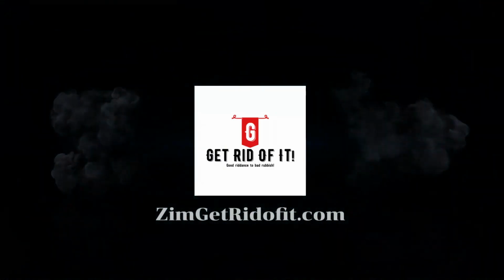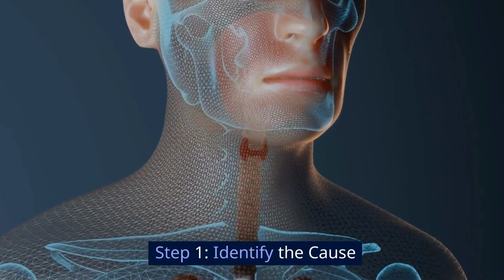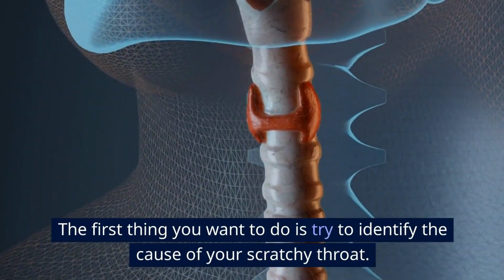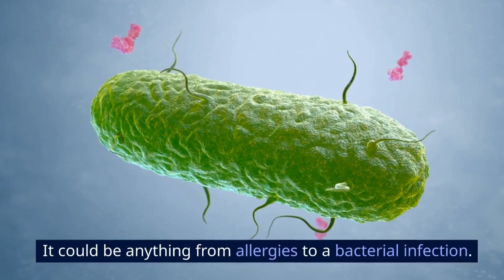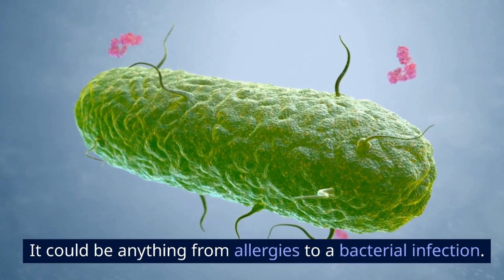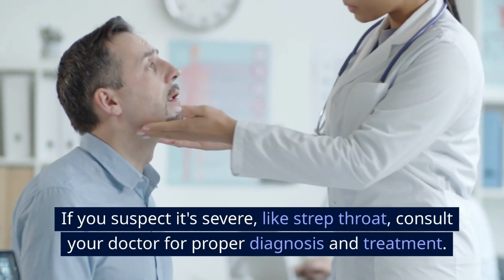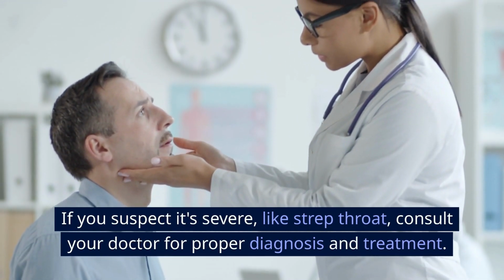Get rid of it! Step 1. Identify the cause. The first thing you want to do is try to identify the cause of your scratchy throat. It could be anything from allergies to a bacterial infection. If you suspect it's severe, like strep throat, consult your doctor for proper diagnosis and treatment.